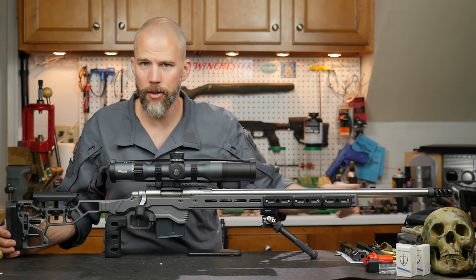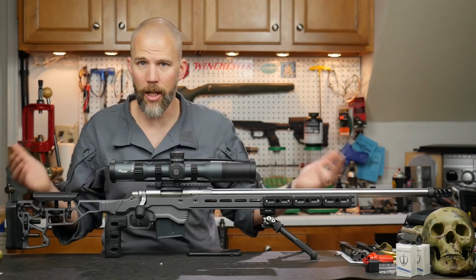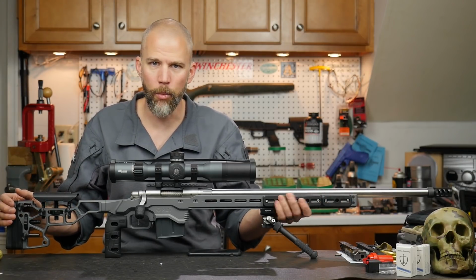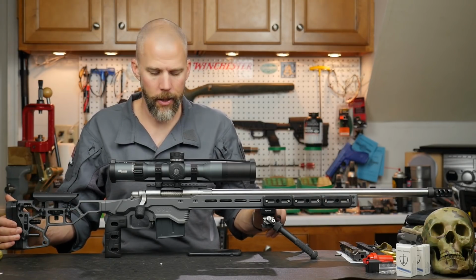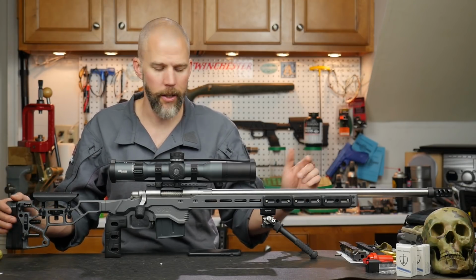The IBI barrel is a little bit heavier profile than what I normally run, but in this setup, that was just fine. We still ended up having to add some weight to the fore end to get things dialed in. When I'm not running the bipod on here, it balances out very, very well. I kind of slide the bipod around to get where I need to.